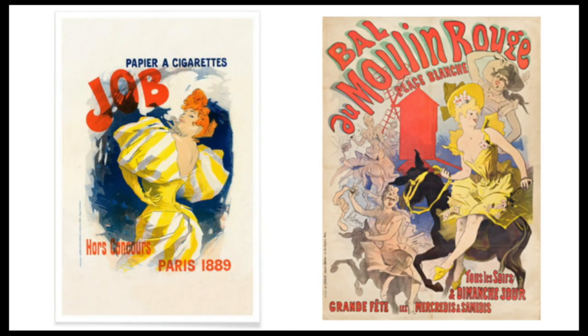Charest typically incorporated young, attractive, liberated, free-spirited women into his posters. They drank and smoked and wore low-cut gowns, and here you see two examples in another ad for Job cigarette papers and one for an event at the Moulin Rouge.